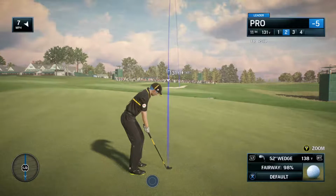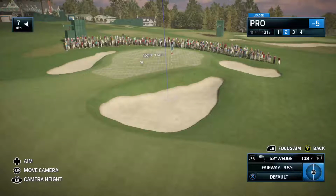Good tee shot right in the short grass. So going well up the hill to that green, will need to take an extra club here.